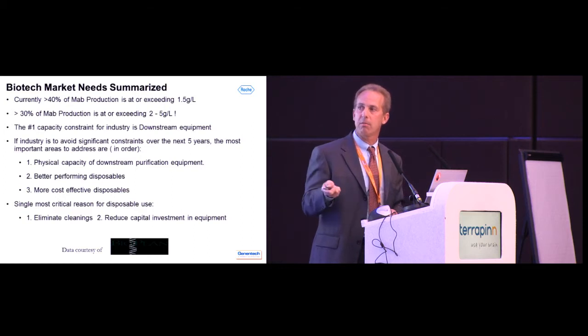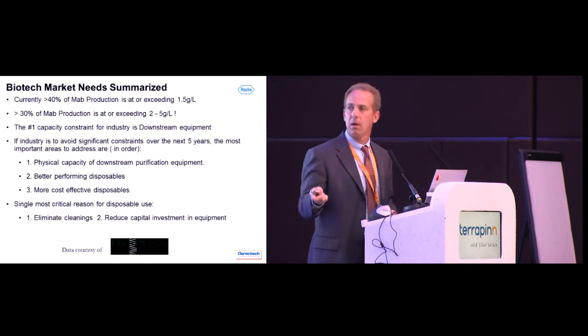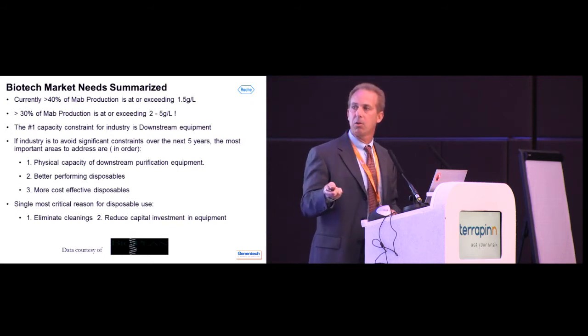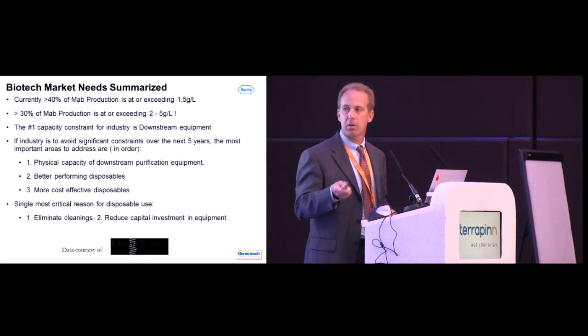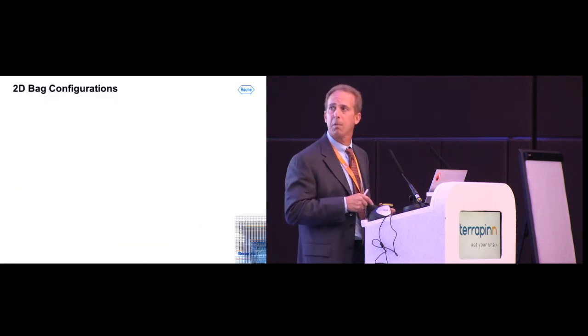Downstream purification, better performing disposables, more cost-effective disposables. And the single most critical reason to use disposables per the survey was to eliminate the cleanings and reduce capital investment, which I went over just a minute ago.